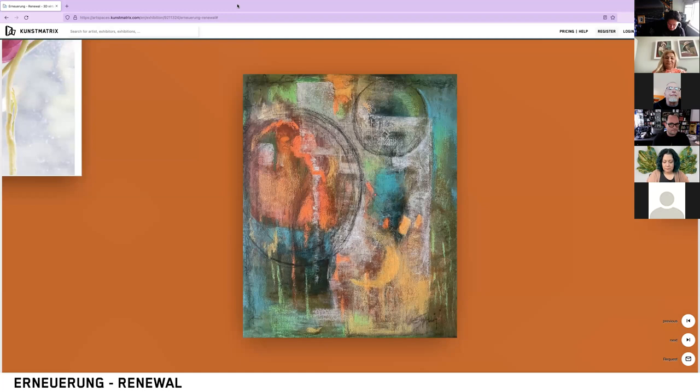Yeah, this piece is a little bit smaller than the other one, right? I think the other one was 36 by 36. This one I think is 20 by 24, or yeah, 24 high by 20 wide.